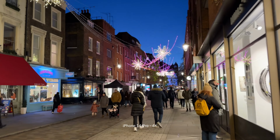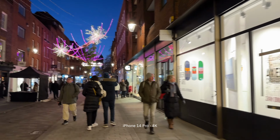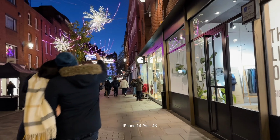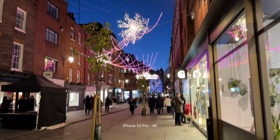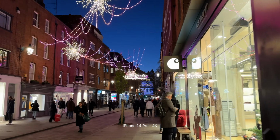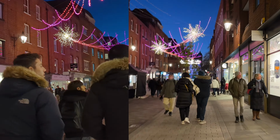I think the Pixel 7 really stood up pretty well here, and then I reviewed the iPhone footage, and I think the iPhone footage is actually pretty exceptional. It looks really, really beautiful, from the stabilization to the color rendition and the sharpness and the detail. You can see this side by side. The iPhone is on the right here.